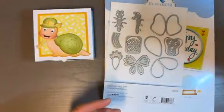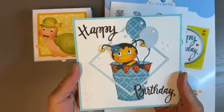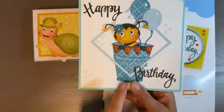That one. Then I have another one here from Anita, a bee in a bucket. That could be pool as well. Sure. That's also fun. Pull them out of the bucket. So that's also from the floral collection. And then I have another floral collection.